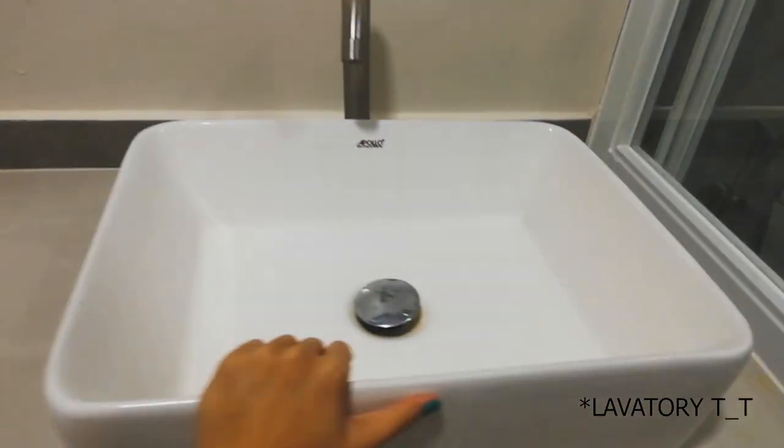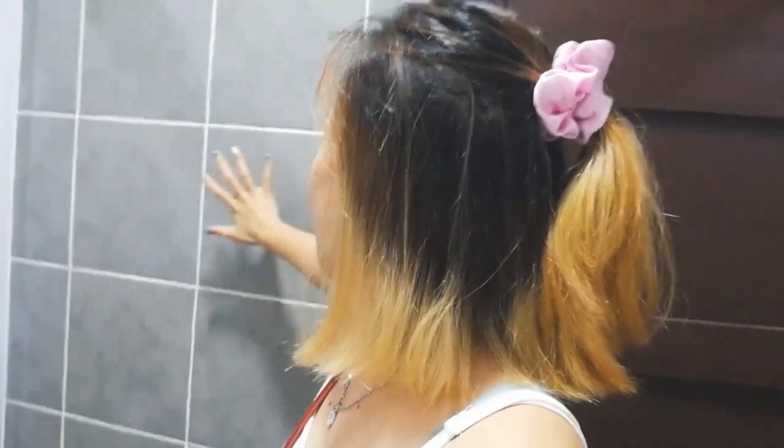And here, nandito na ang iyong mga sink. Ito na ang kabuuan itong bathroom, and they have this, I think, 30 by 30 gray tiles here. And syempre, hopefully this is a non-slip tiles. So, this is the bathroom.